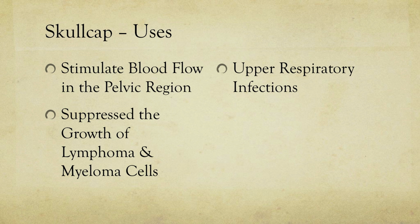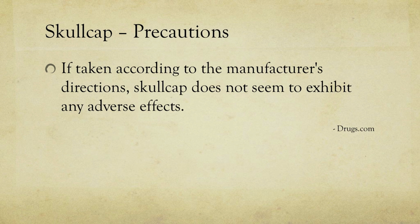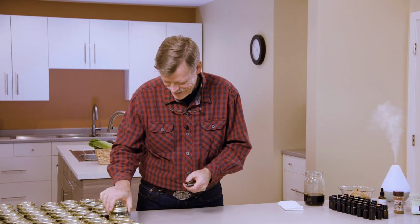Let's read that one more time. Suppresses the growth of lymphoma and myeloma cells. It's good for respiratory infections or upper respiratory infections. Precautions, if taken according to the manufacturer's directions, skullcap does not seem to exhibit any adverse effects. Drugs.com. The manufacturers, I think that comes from God.